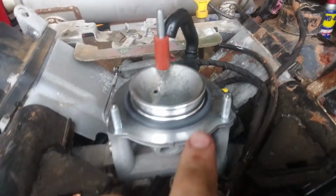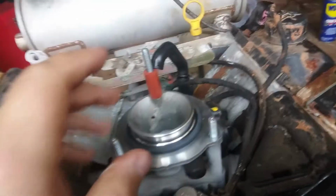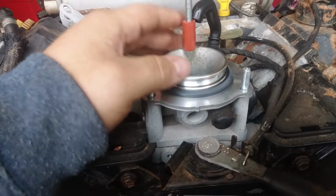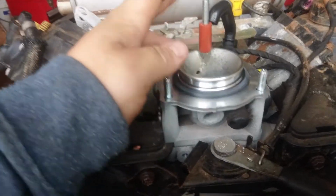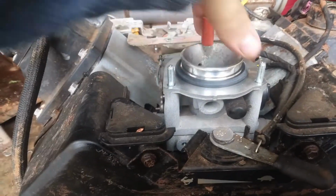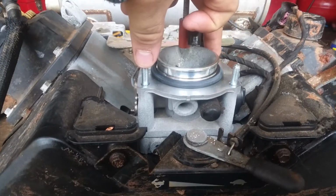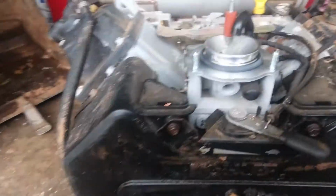Yeah, it appears to just be... Actually, this one is like a, what do you call it? Triangle, like here to here. And normally your 2-bolt would be sideways, like that. But I want to turn this.